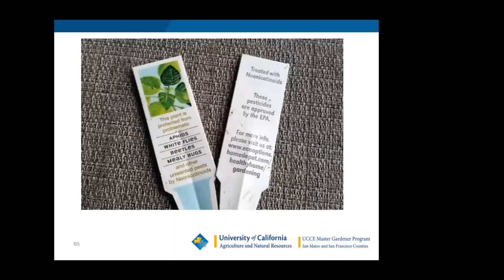This is a label from a plant that I purchased at Home Depot. You can see it's the one on the left. It says, this plant is protected from problematic aphids, whiteflies, beetles, and mealybugs, and other unwanted pests and neonicotinoids. This plant has been sprayed with neonicotinoids, and on the back it says it's treated with neonicotinoids. It does say that these have been approved by the EPA, which is really a shame because they should never have approved them, but they have. So if you see plants that have this stick in the pot, do not purchase them because they are not good for your garden or your pollinators.